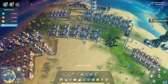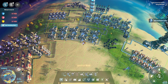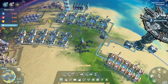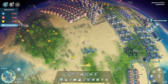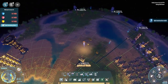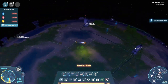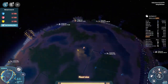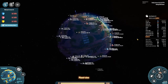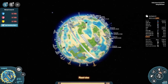Now what we could actually do is stick a tower in here and just split this plastic production, but I think we want more plastic production than that. So what I'm thinking is we have some untapped veins. We have two of them. And they're actually quite good veins.